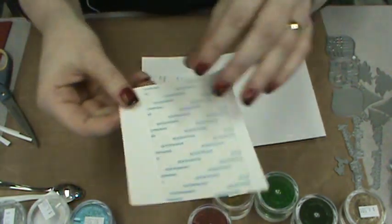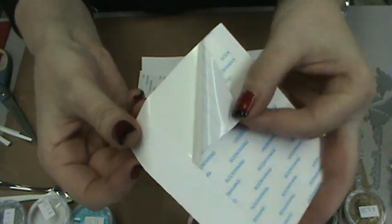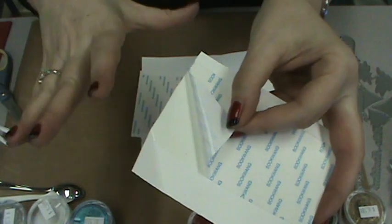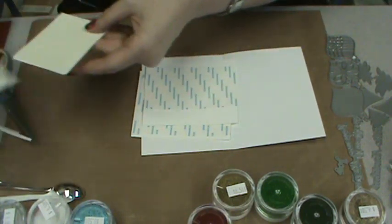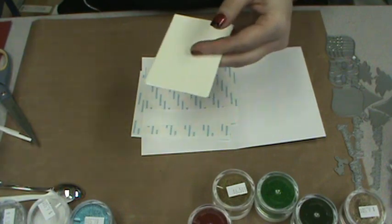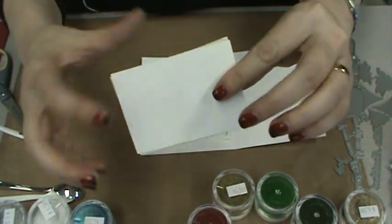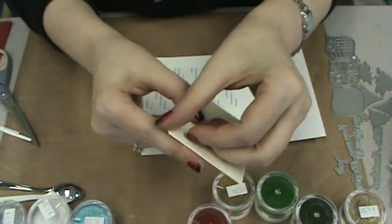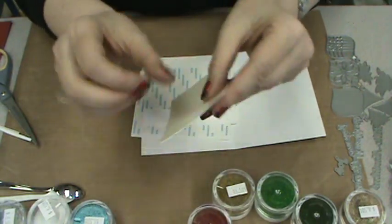It's good to go. When I pull this little piece up, it exposes the sticky. And that's where I'm going to put my glitter. It's the same thing if you had Els's sheet. I cut myself a little piece off of her 6x6 sheet, peeled off the top piece and stuck it to cardstock, and it's ready to go. I just need to peel off and expose my sticky.